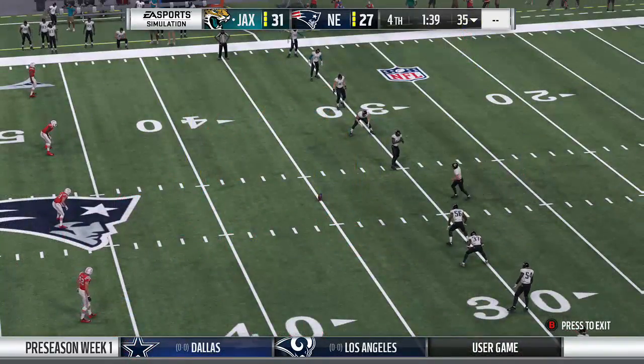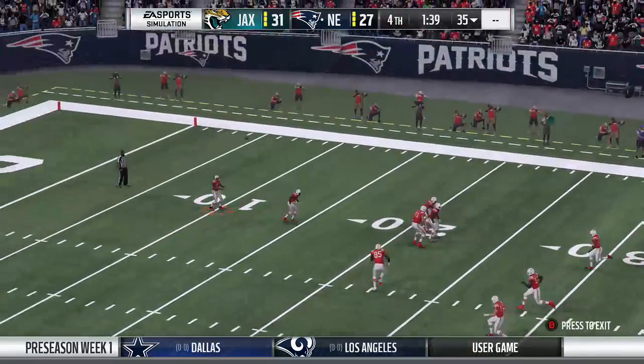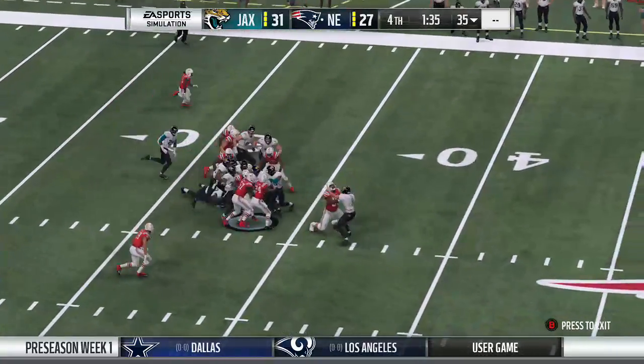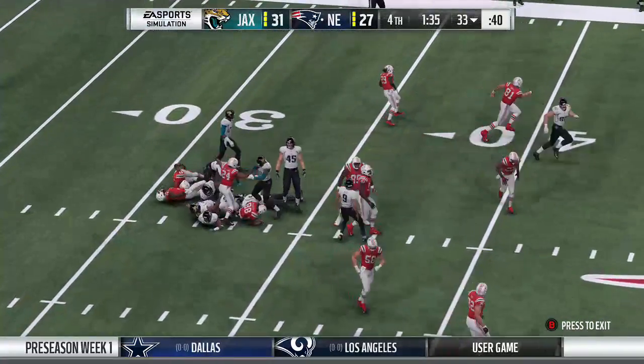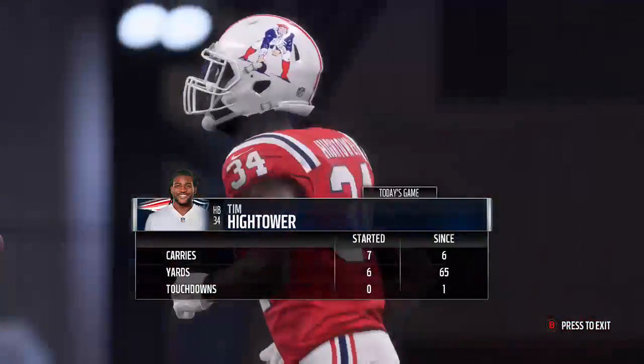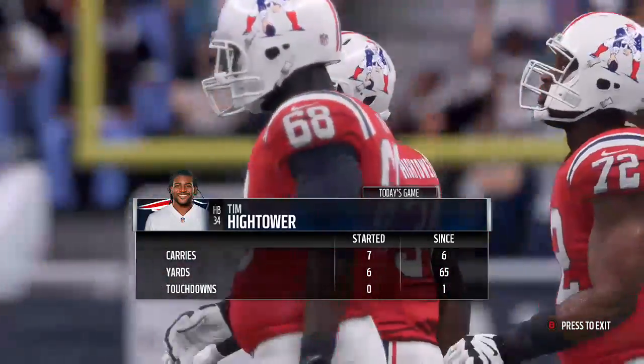Here's Myers now to kick it away. This is fielded at the chalk of the 10. Getting set to go again as we look at the back heading onto the field again. After some early struggles running the ball, they've really picked it up.